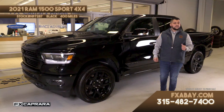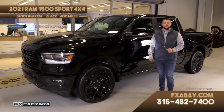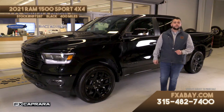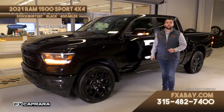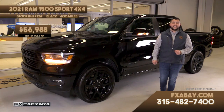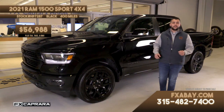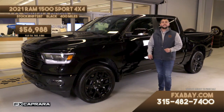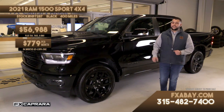Maybe you're looking for that special buy on a Chevy, maybe a Ford. We're totally stocked up on Ram trucks, everything you can choose from right now. But the buy of the day is on this Ram 1500 Sport at just $56,988. Don't forget, this isn't a 40,000 mile truck. This is a 400 mile truck, not a mistake, or a payment of $779 a month. Don't like the payment? We're going to work with you to get down as far as we can.